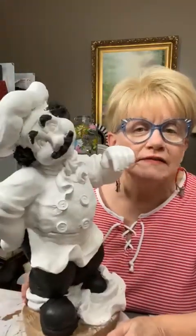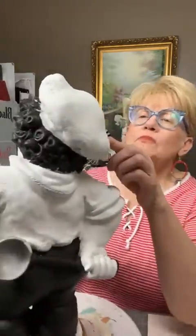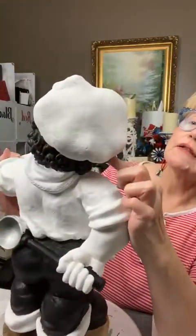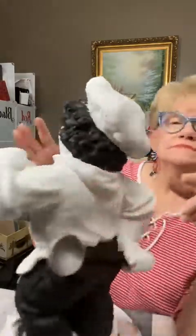I don't know how long I've had this booger. Three, four, five months. I don't know. But anyway, when I got him, he had a hole in his hat right there, and he had a crack going around his hat. So today, I got him out, and I took clay and some tacky glue, and I have patched the hole and the crack. So now we're going to paint him.